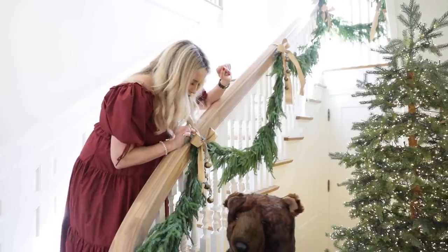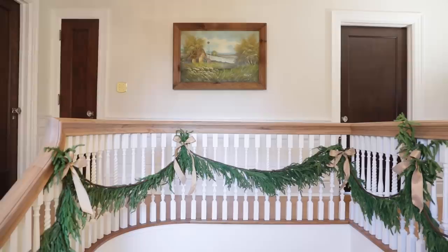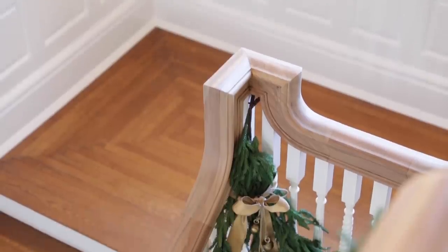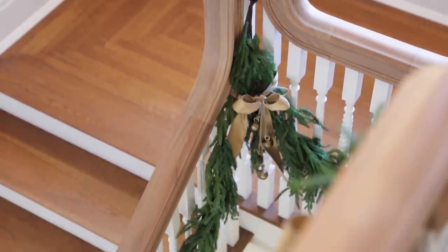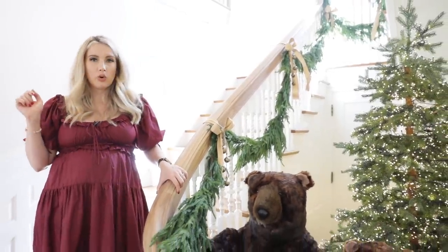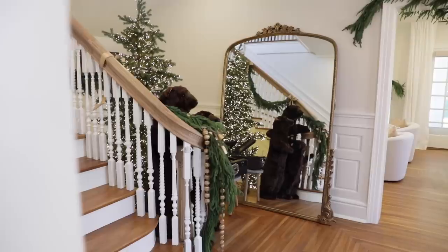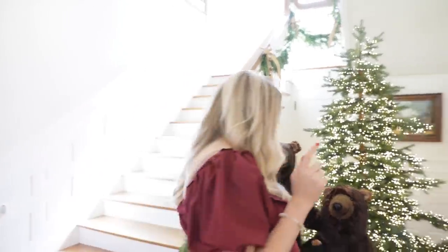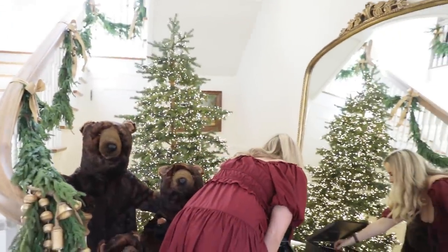This one has like a gold lining finish on the ends. And then we added some bells in between each ribbon. It pulls in the color of the floors and the handrail really great. And also kind of the gold brass, antiqued brass finish of the mirror that we have. And I also can't forget to show you the record player.